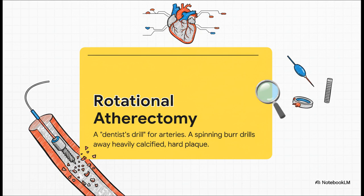You can't just push a balloon through that. For those cases, they have something called rotational atherectomy. The best way to think of it is like a microscopic diamond-tipped dentist's drill.